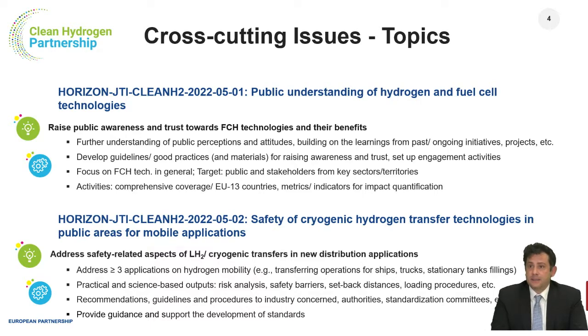The second topic is about the safety on the liquid hydrogen or cryogenic transfers in new distribution applications. Proposals are expected to address at least 3 applications on hydrogen mobility, like, for example, we mentioned ships, trucks, or stationary tanks fillings.